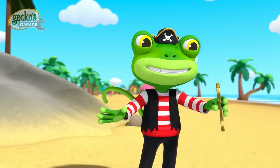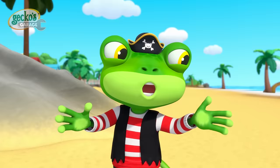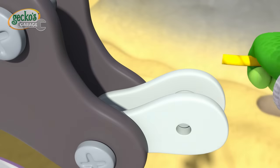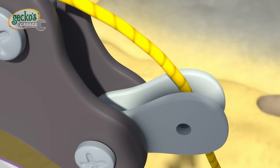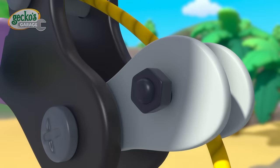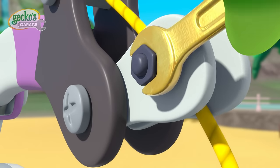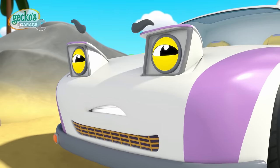Gecko's garage, time to fix. Gecko's garage, let's fix this. First, we loop the rope around the winch wheel, then replace the bolt. Now tighten the bolt with this shiny wrench to make the winch secure. Now pull.